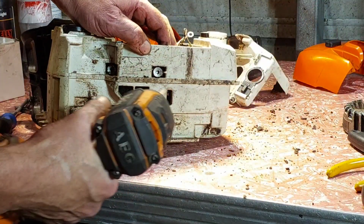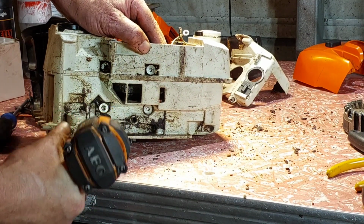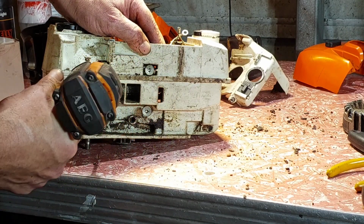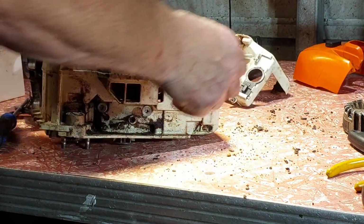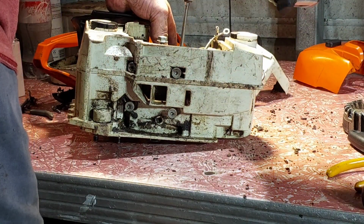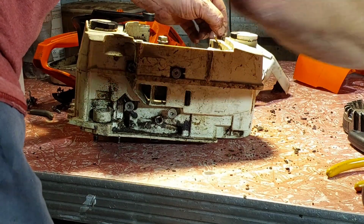Really good stuff. Get that off. That's it, off, okay. So I'll pull this motor out and hopefully I'll pull this wire first, get that out of the road, we'll move that. There's a coil, it's free.